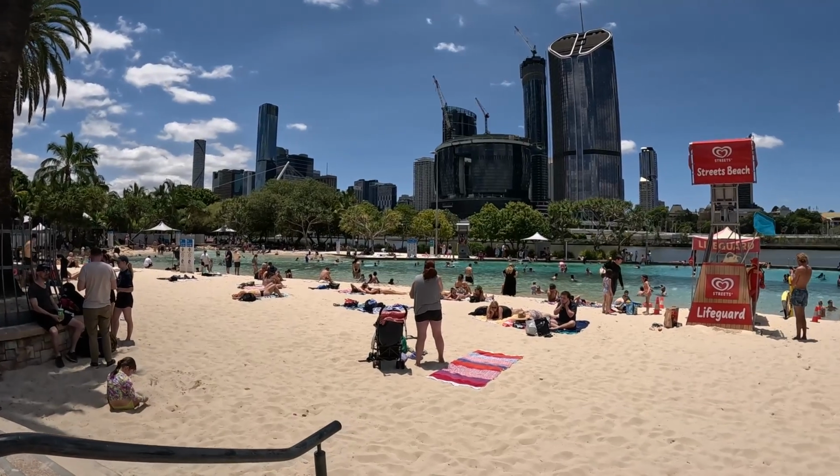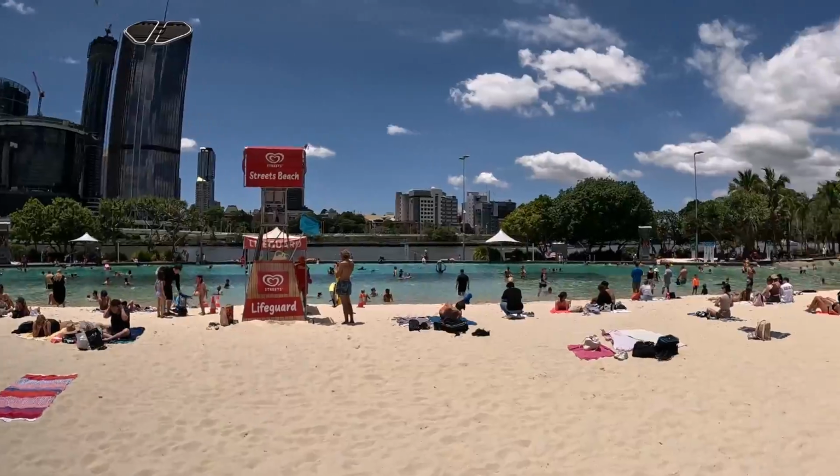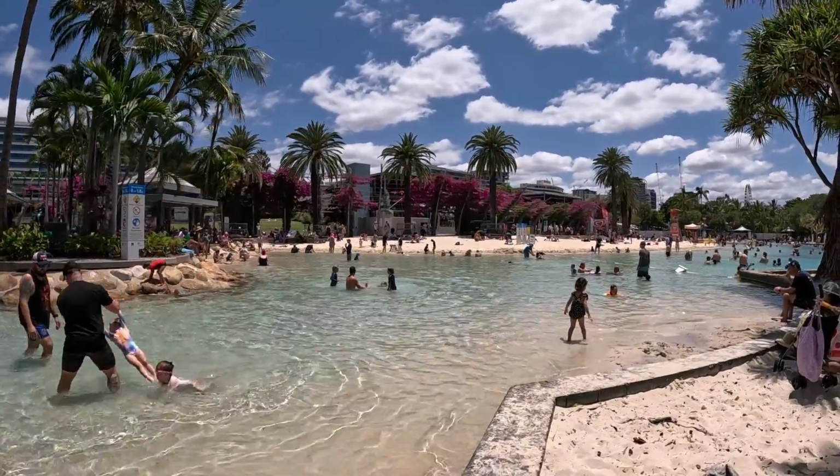But it's not just the beauty of the beach that makes this a must visit. The view of the Clem Jones Promenade and CBD skyline is a highlight for your itinerary.